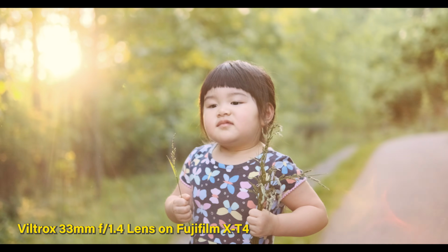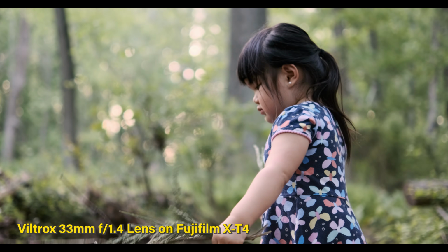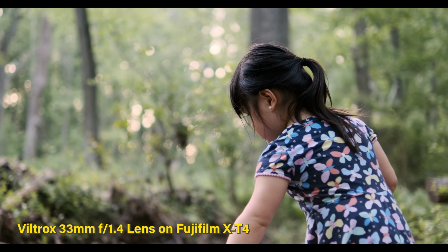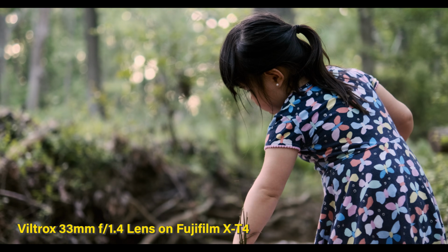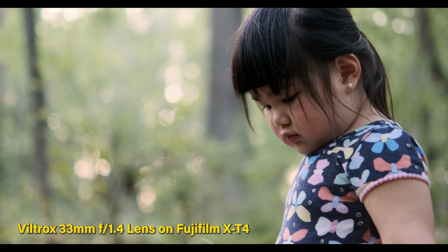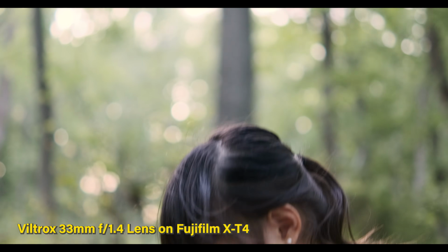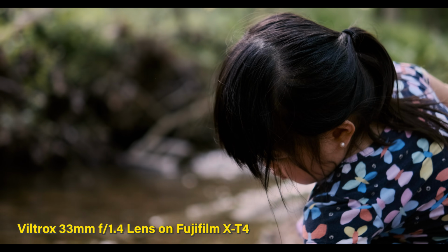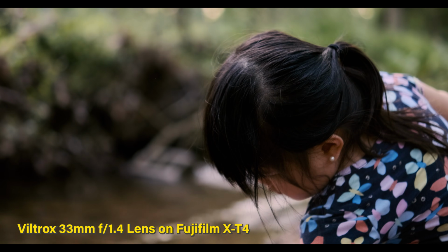But I am very confident with the touch tracking. Fuji is very good with that, and that would be perfectly fine to use in run and gun situations, weddings. If you need to track people walking down the aisle, I really recommend just touching the screen where you want focus to be, and just make sure the object or the person that you want focused stays within that box, and it will focus perfectly fine.